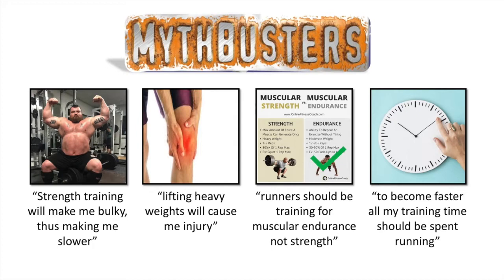So some of the common ones will be: strength training will make me bulky, therefore it'll make me slower because I'm carrying more mass. Lifting heavy weights will cause me to be injured. Runners should be training for muscular endurance and not strength, so we should be doing higher reps, lower weight, as opposed to heavier weight and lower reps. And then the last one, to become faster, all my training time should be spent on running. So hopefully as we go through this and look at the research, we may dispel some of these myths.